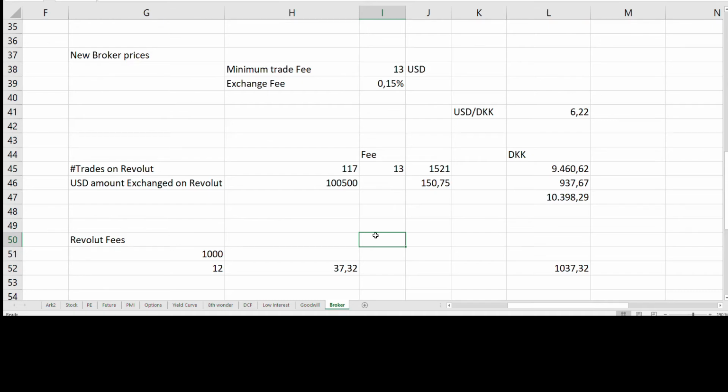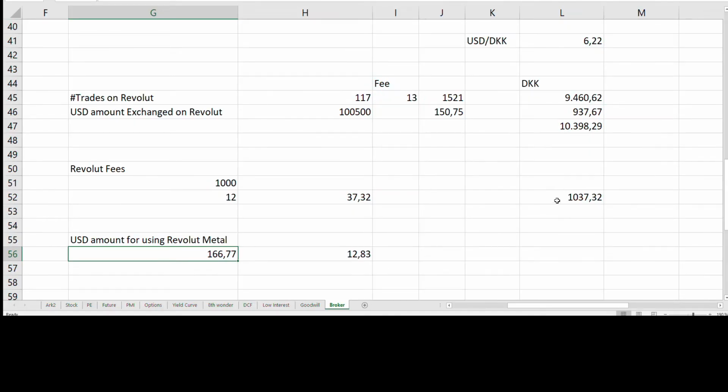Unfortunately, I have to adjust my trading strategy because I need to trade much less. And just to illustrate, I will put some numbers on that as well. The first thing we do is convert the Danish amount in kroner for using Revolut for a full year into US dollars. In my case, that is roughly $166. That means that I will have to do fewer than 13 trades on this broker for it to make sense, and this is without paying the exchange fee.